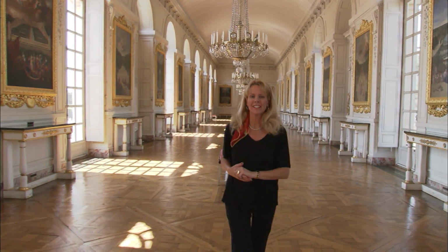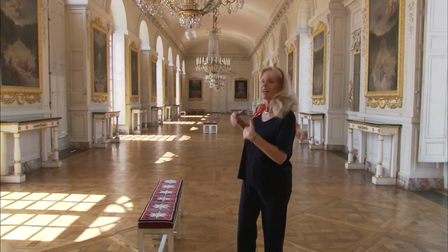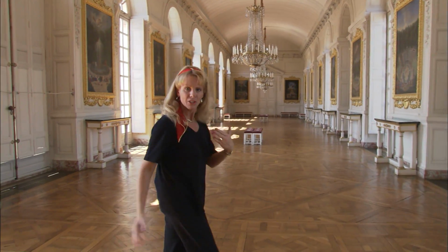What's interesting about this gallery is all the paintings tell the story of the original gardens. What they had in the gardens were what they call a bosquet.